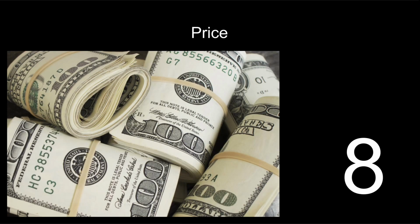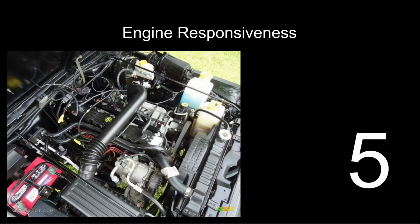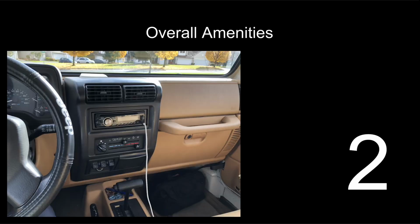Price on the Wrangler is pretty good, though. You are going to get a small, fun little off-roading vehicle for a pretty low price, especially if you got a 2-door Sport Wrangler. They're not horribly expensive today, so it gets an 8 out of 10 for the price. Engine responsiveness on the Wrangler is pretty decent. Although it fades out rather quickly, the acceleration on the Wrangler is pretty strong, so it gets a 5 out of 10 for the engine responsiveness. And overall amenities is poor. There is nothing in the Wrangler. It is as bare bones as you can possibly ask for in a vehicle with as minimal features as possible.